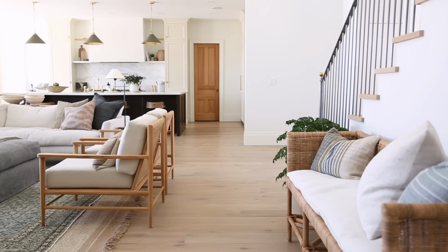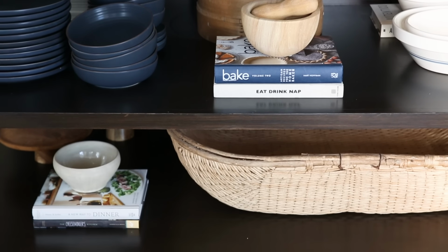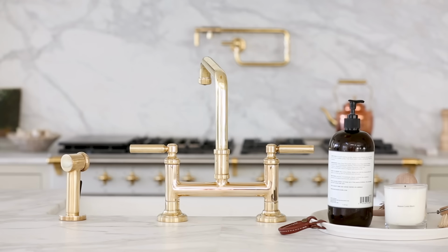I had this vision of an English-inspired kitchen, but with modern functionality. So that's where we took it. When designing a kitchen, I think it's really important to list out your top priorities and then work from there. So for me, having an unlacquered brass faucet was a non-negotiable.